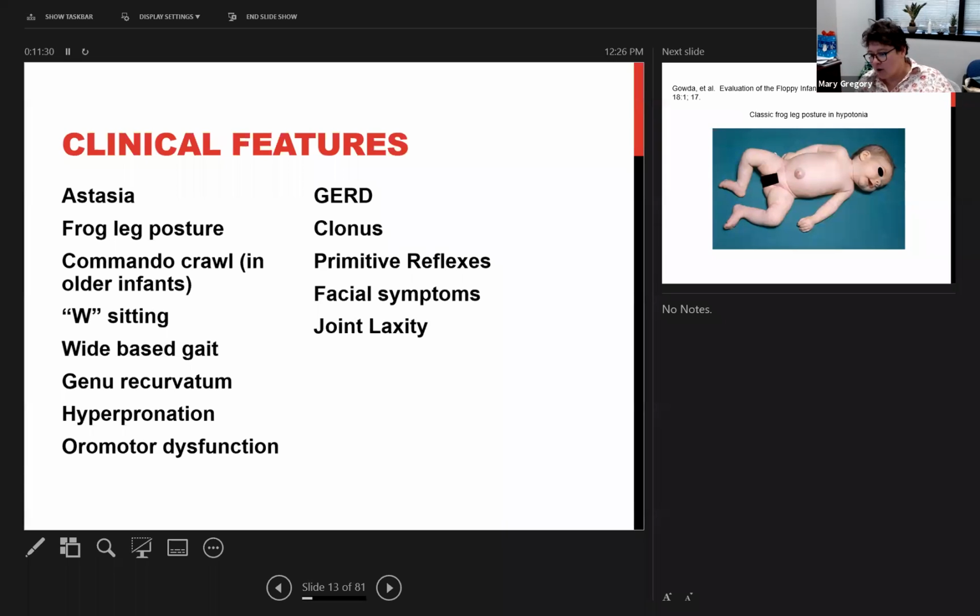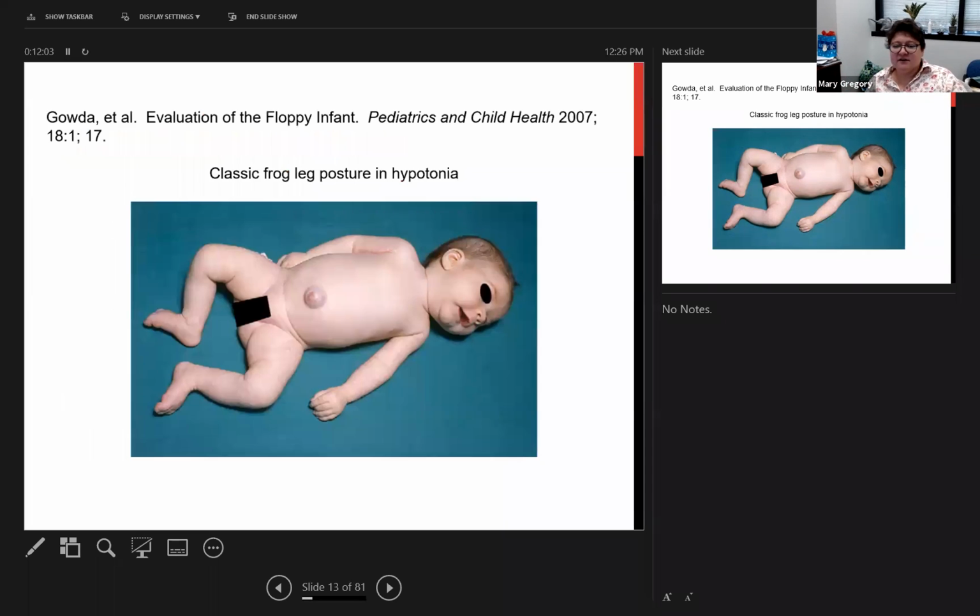So if you're doing a Moro, you may not see the movements that you're expecting due to that low tone. You can sometimes see clonus as well. And in newborn babies, a few beats of clonus is nothing to get alarmed over. Asymmetry is something to be alarmed over, and extreme clonus is going to make you think, maybe this child had an injury in utero, maybe they're developing into a CP type picture, because initially they're going to be low tone before they develop hypertonic findings.